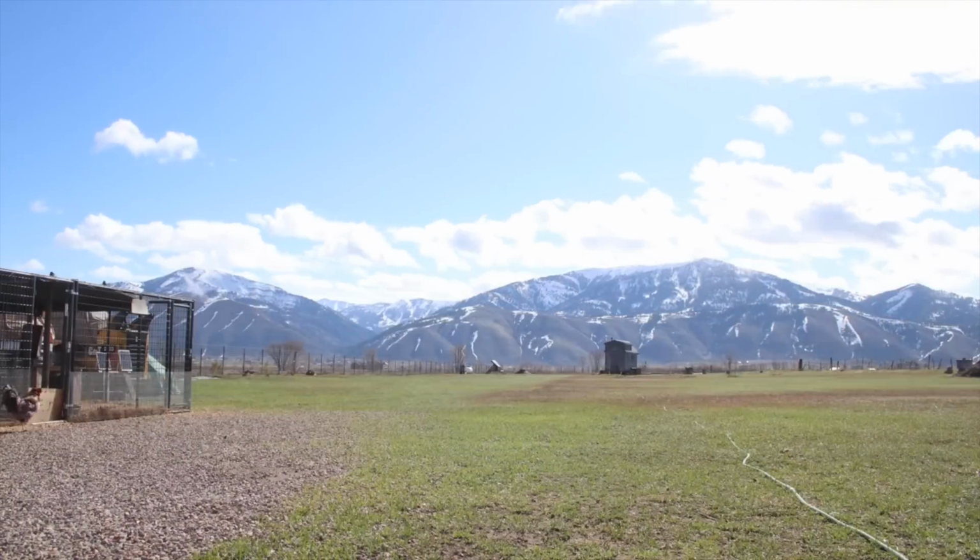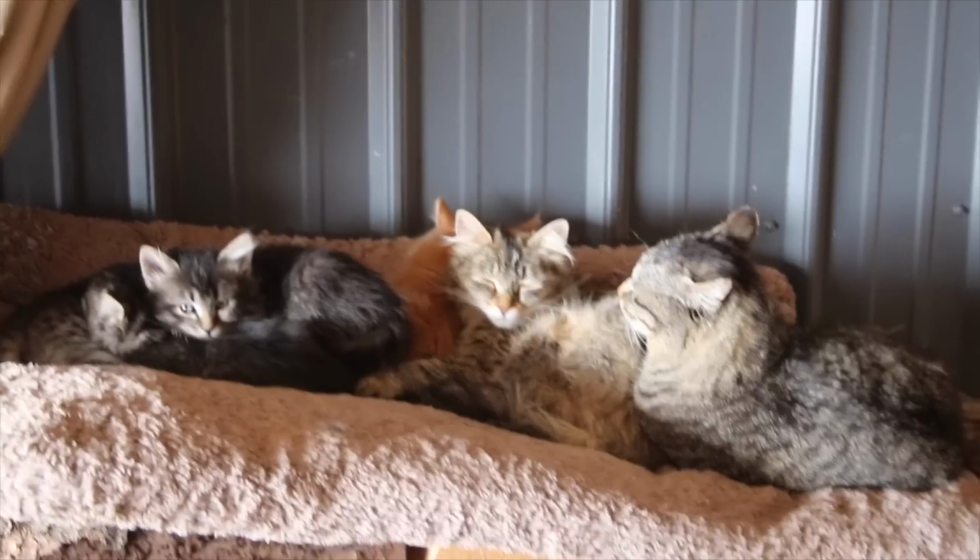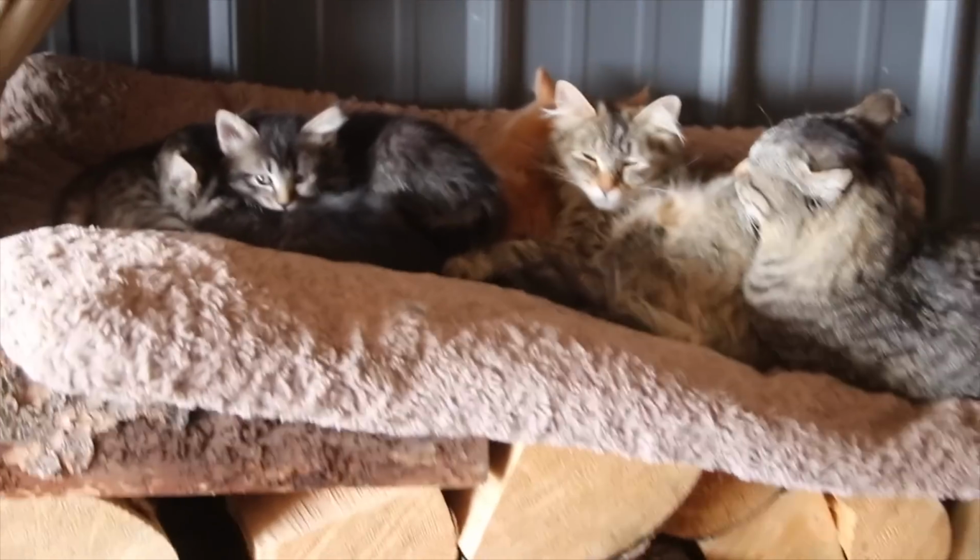So things are greening here. You can see the snow's receding up the lower slopes of the mountains, though up high is still quite a bit.